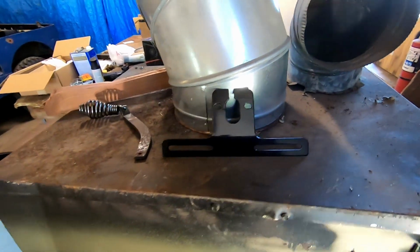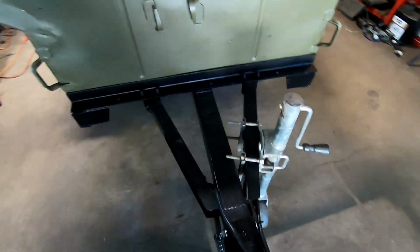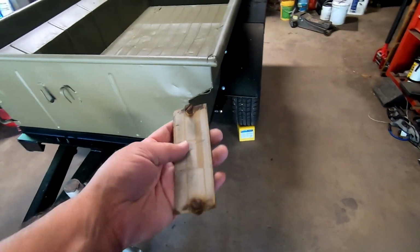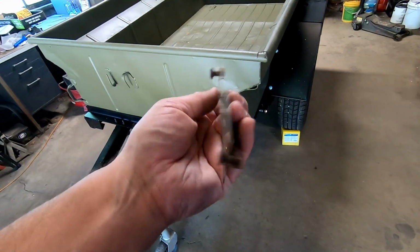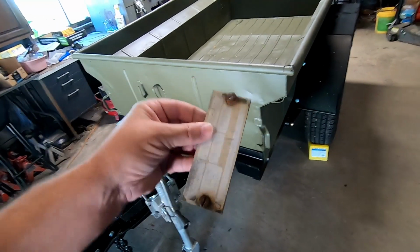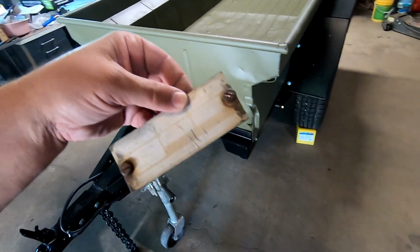So I've got that cut and sprayed. While that's drying up, I mounted my temporary ugly tongue stand. I'm going to take the screws out of this placard and get the nut and screw cleaned up, see if they're going to be reusable. I know this ain't pretty, but it is original, so I'm going to mount this back on.